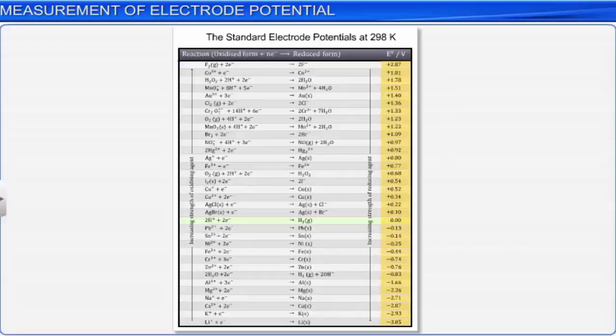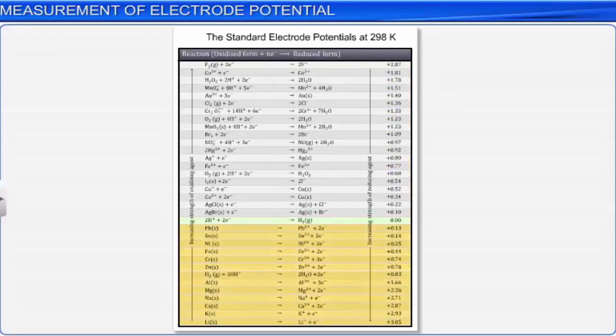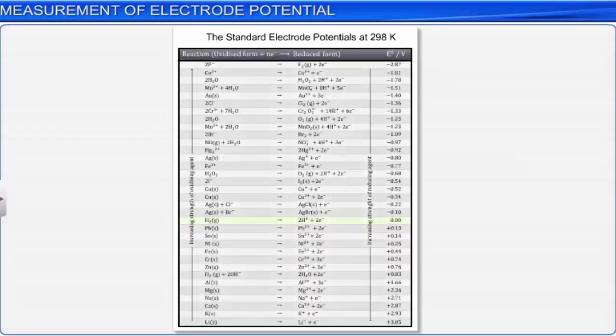The reactions in the table need to be flipped to write out the oxidation half reaction. And the sign for the electrode potential changes. That is, the standard oxidation potential is equal to minus standard reduction potential.